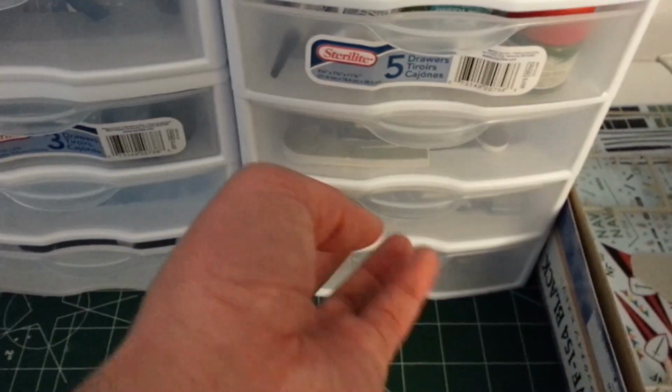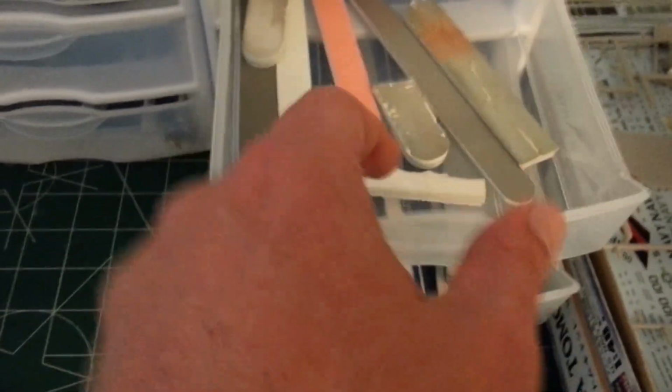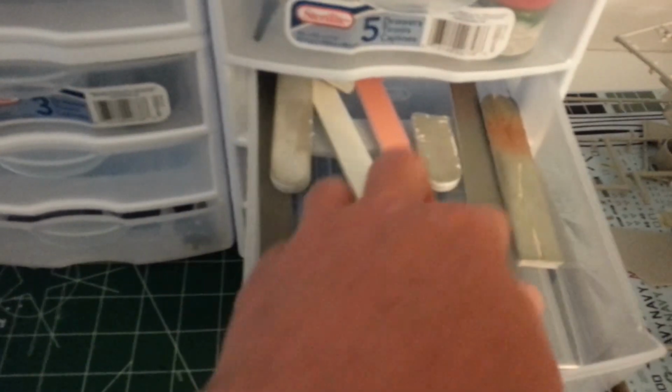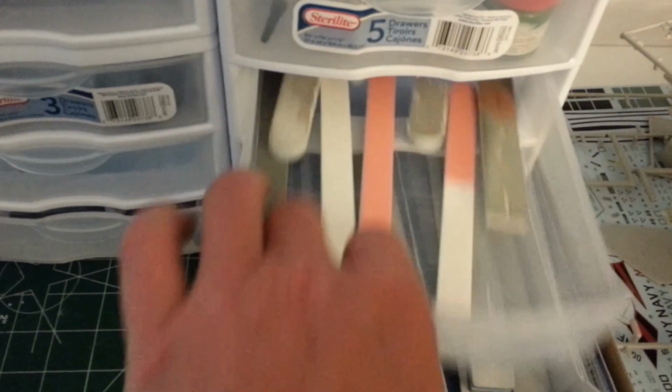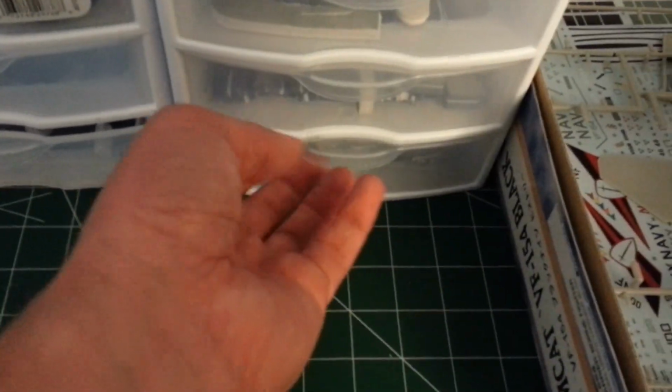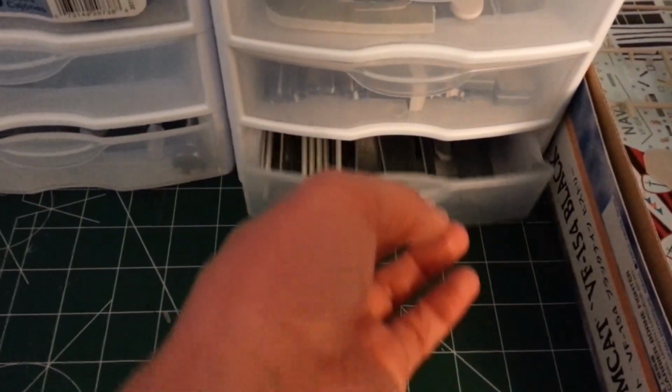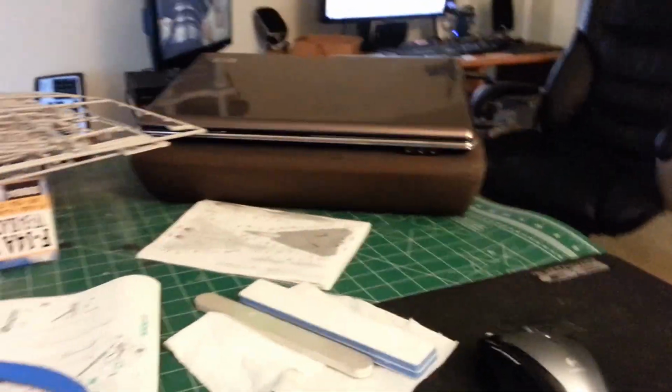Sanding sponges. These are the fine ones. I can't think what you call them now, but they're the polishing sticks, different kinds. Flory Models is mostly what I use now. And these are all my sanding sponges, and then regular sanding sticks and skinny sticks. Let's see, I think that's about it really for my hobby table.